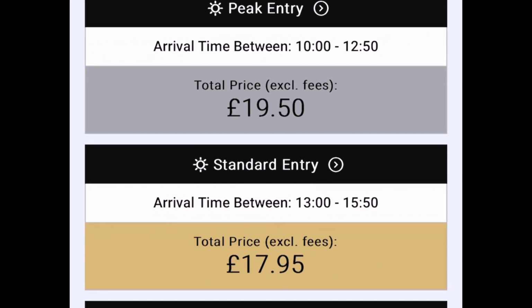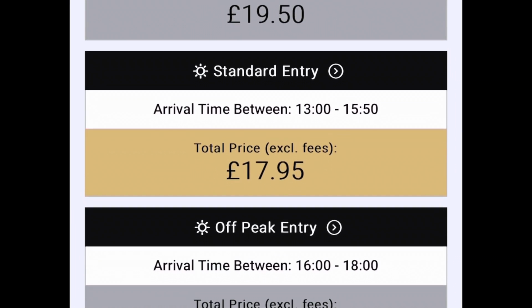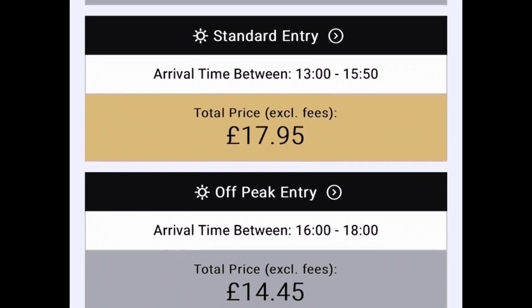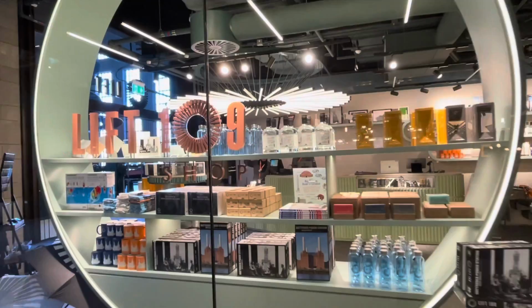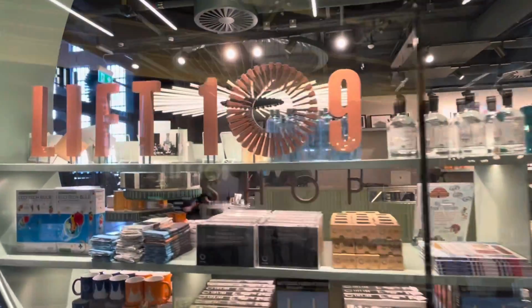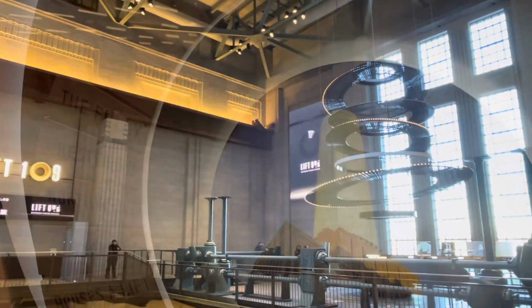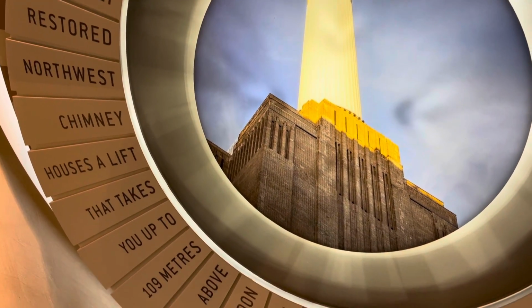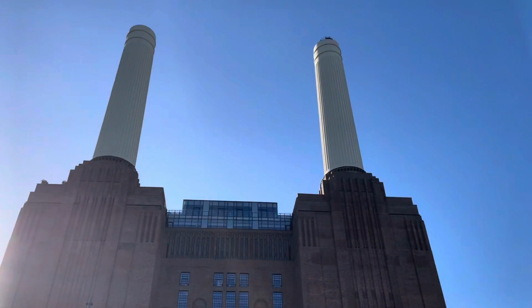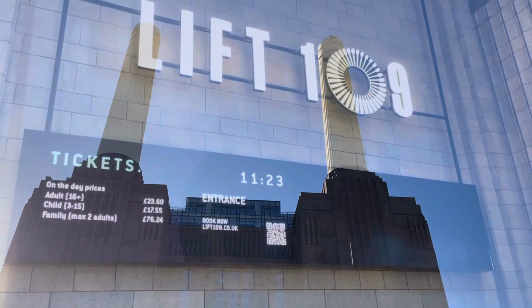Now, this is a very popular attraction, so you're going to want to reserve your tickets online. You have the option of buying tickets during peak time, standard time, or off-peak time. The refurbishment of one of the iconic chimneys at Battersea Power Station now houses this fantastic glass elevator. This attraction is located in the power station's magnificent Art Deco Turbine Hall A. The circular glass elevator makes its ascent up the northwest chimney.